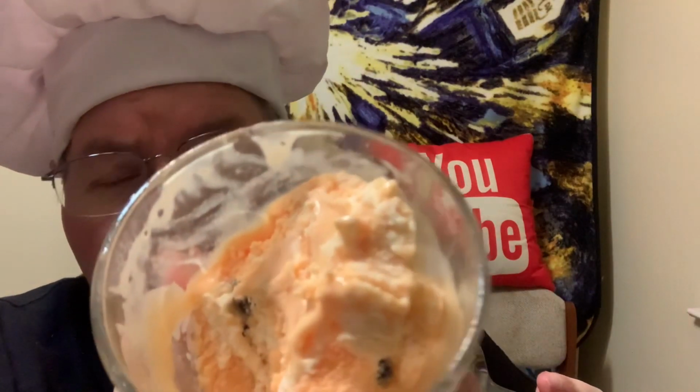The ice cream itself, nice and creamy. Got that nice orange creamsicle vibe going on. Reminds me of like you would get the orange sherbet push-ups from the ice cream man. Very reminiscent of that. With those little chocolate pieces in there, actually pretty good, a little bit of a surprise. The vanilla and the orange sherbet does go very well. Drop it all over the place.